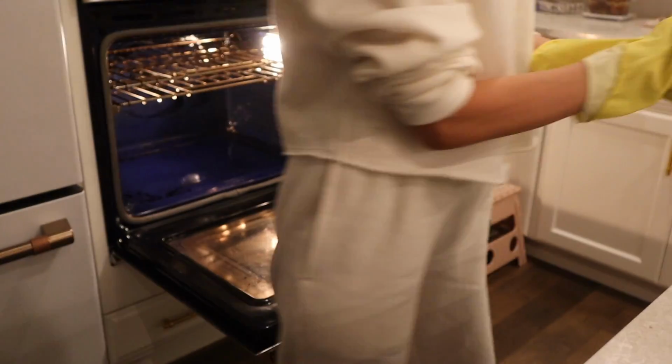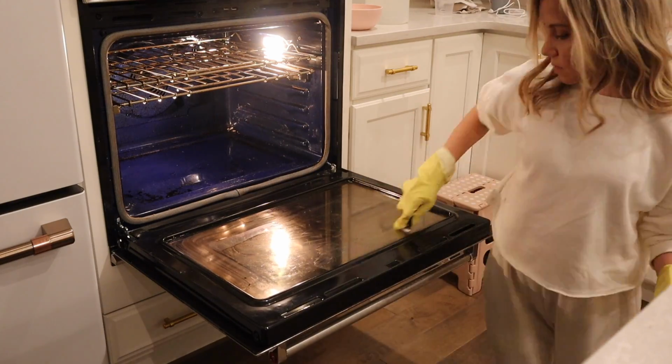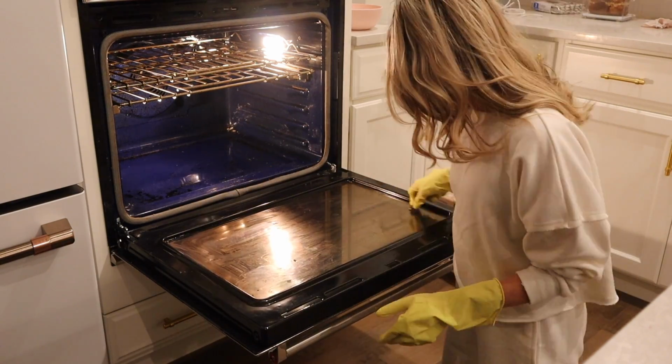But anyway, here is how my oven is going. I have re-cleaned it a bunch of different times, but it is way better than it was.